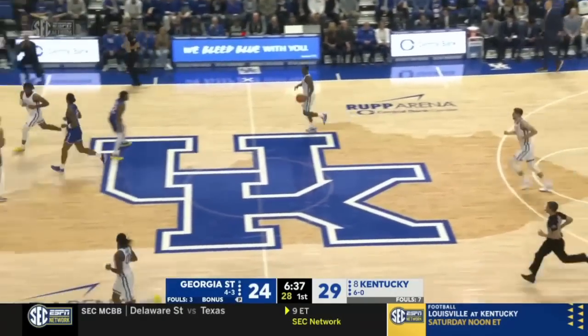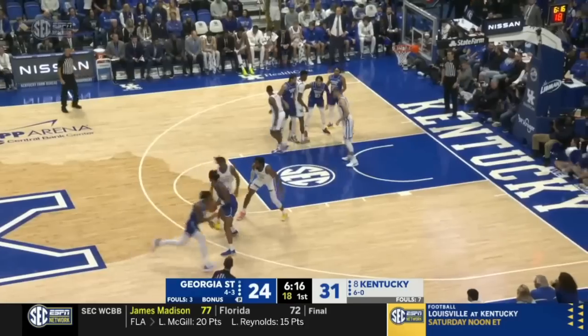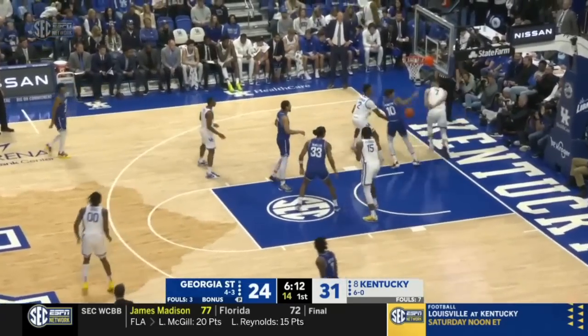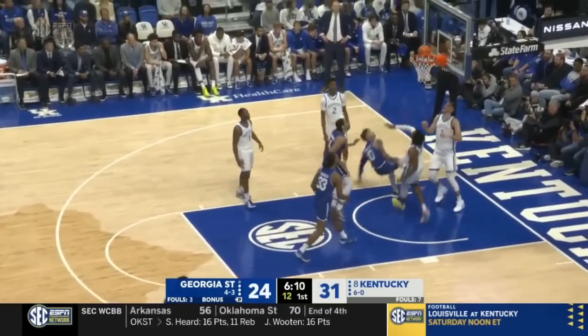Jelani Hamilton got the start for Georgia State. He's getting to the basket way too easy. McMullen had it poked away. Carr tried to save it.